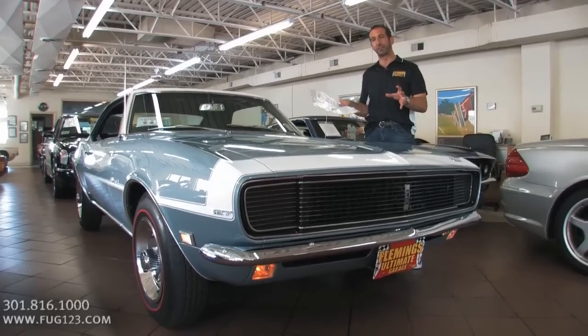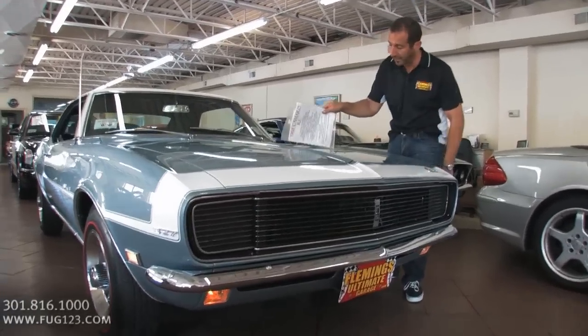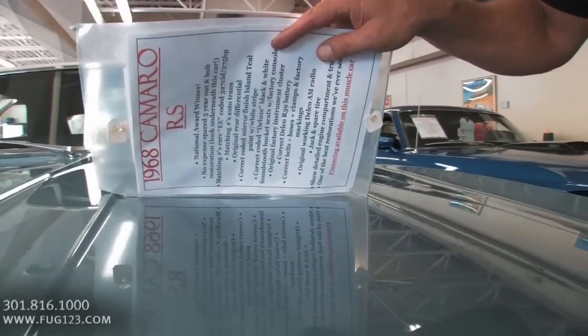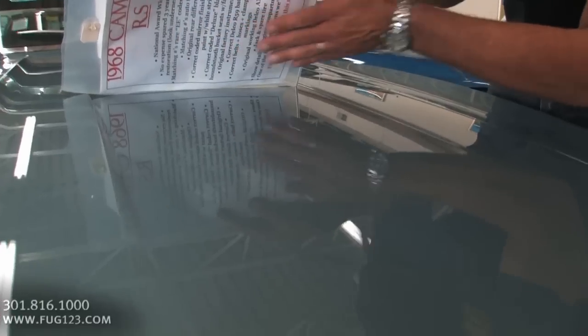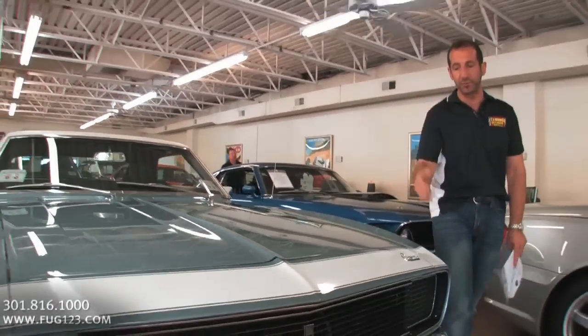I love this color because I've never had one in this Island Teal. So come on up for a second. Let's check the quality of the paint. Okay, you need to be able to read all these words in here clearly. I can cover this up and read almost everything in there exactly. And that's what you want to be able to see when you're buying these cars online.